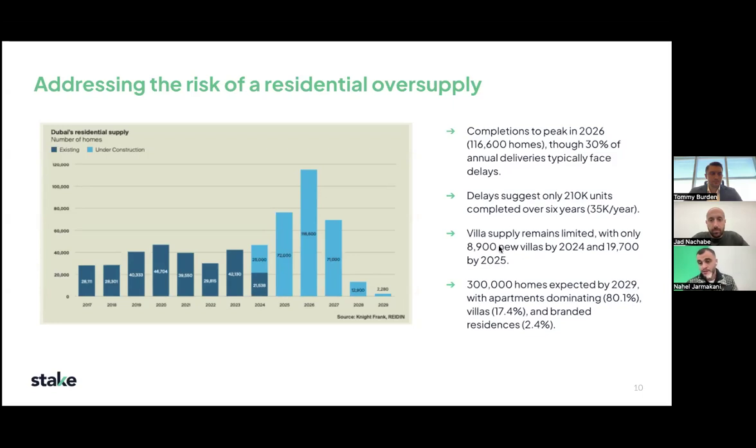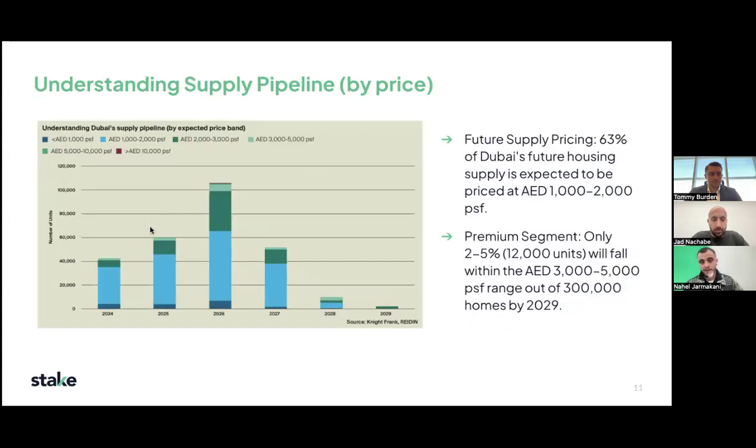The other interesting part is on the villa segment specifically, which has had even more demand in the last few years, and the supply is even smaller. We're only expecting around 19 to 20,000 units by 2025 on the villas.